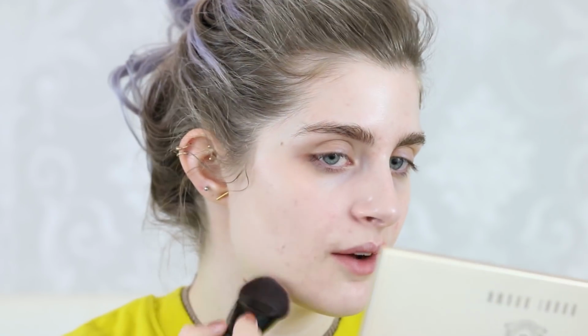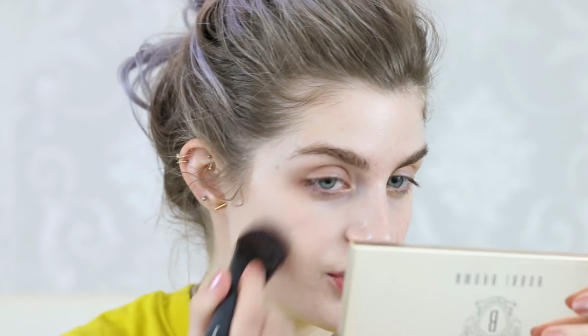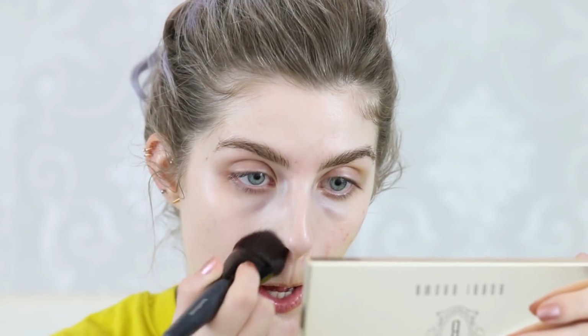How can this be full cover? It's not doing anything. I've been told that it is very good, but it does have a very powerful mattifying effect. Okay, this is more like it. This second layer is more the type of coverage that I was expecting. So it definitely is buildable, and that's great because if you don't need all that coverage, that's perfect.